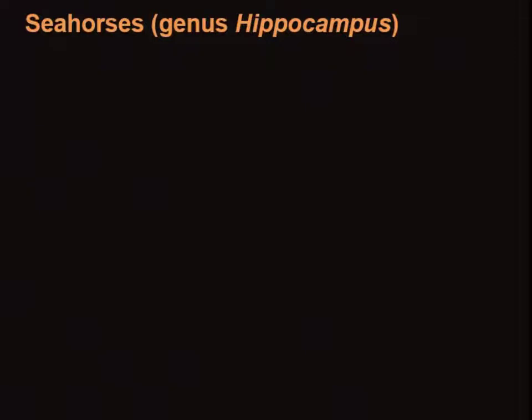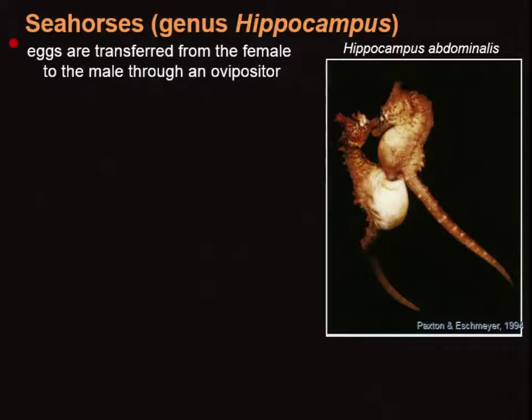First of all, the question I often get, as you can probably imagine, is you must have gotten the genders wrong. How is it that you know that males are male and females are female? Well, the definition of male is small and motile gametes. They swim around. And the definition of female is a large and non-motile gamete. So we know that females transfer eggs, the large non-motile gamete, through an ovipositor into the pouch of males. And it's inside that pouch where those eggs are fertilized. So the small motile gametes fertilize them.